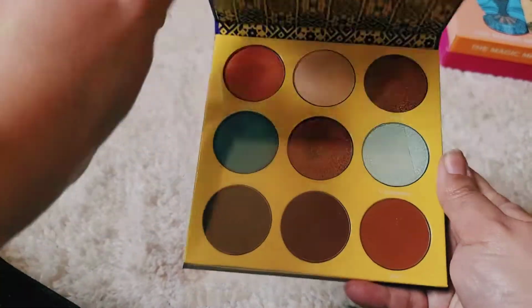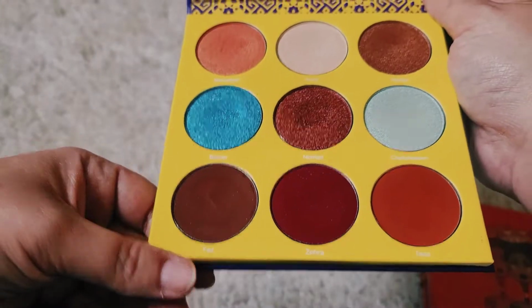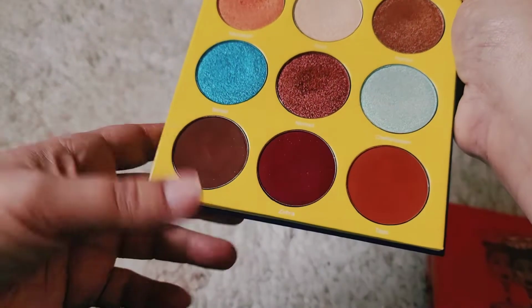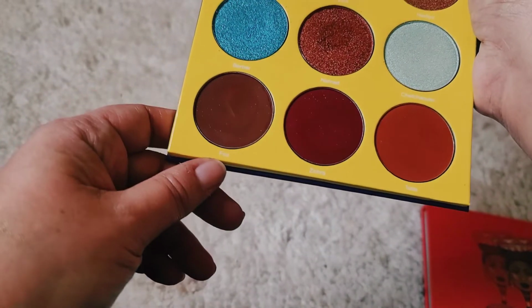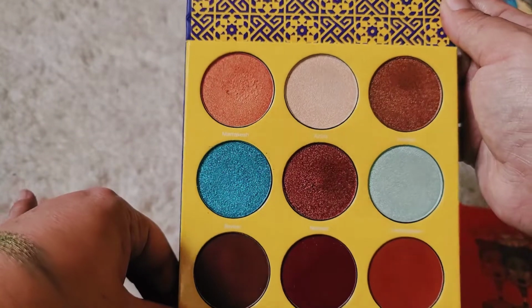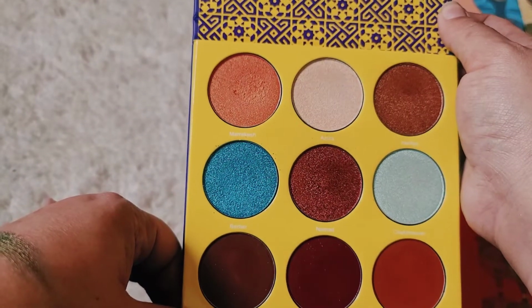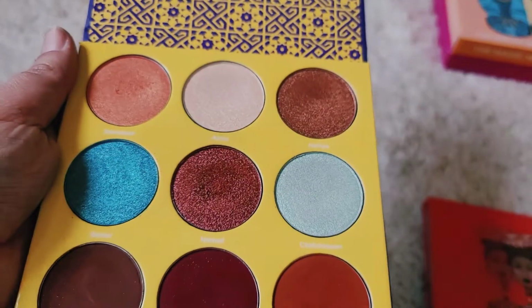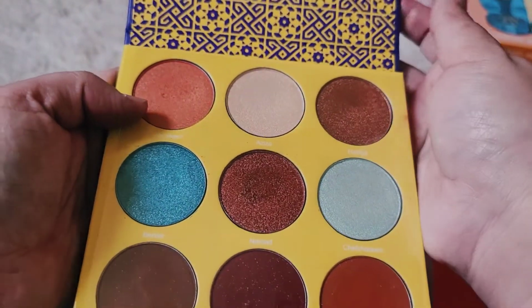Saharan 2. These 3 down here, especially this one and this one, I like to mix for a quick little, not even smoky eye, but a neutral smoky eye. And then I'll pop Aziza right on the lid. And I mean, takes me like 5 minutes tops. I love it.